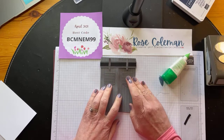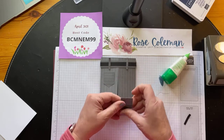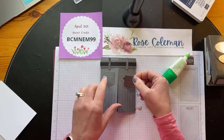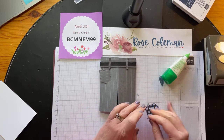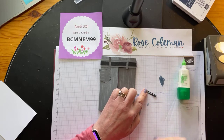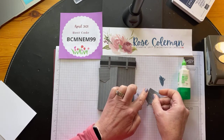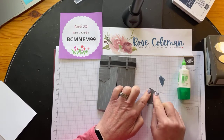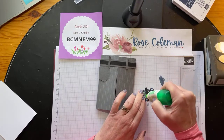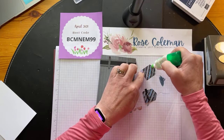So you can put these on with dimensionals. I'm just going to put them on flat, and I'm just going to use my little piece of black here, and make a little tab on one of the pockets just to put a little accent. So I'm going to put glue on my tab. I'm just going to come down here with the pocket and then put my little pocket on top of the tab like that, and then we can put this onto the card. So easy, right? These pockets are just so fun.